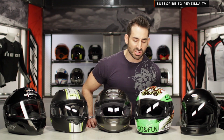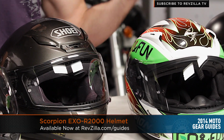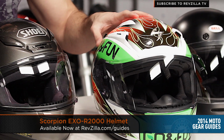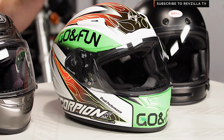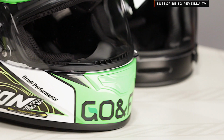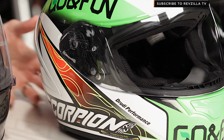Moving on, this is the Scorpion EXO R2000. This is their first foray into a GP style helmet. Alvaro Bautista is currently wearing it at the MotoGP level. 17 riders worked on it with them. 5 different plies, the TCT outer shell, air fit adjustable system. It's going to be Snell and DOT rated, just under the $400 mark. So solids, graphics, intermediate oval head shape on this bad boy as well.